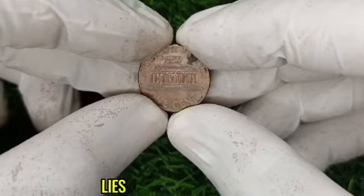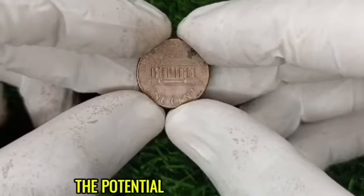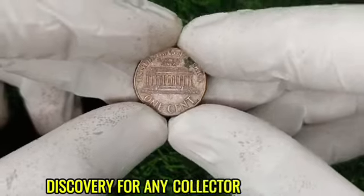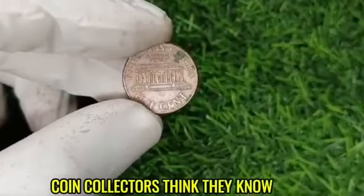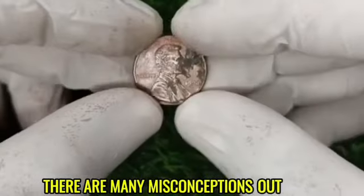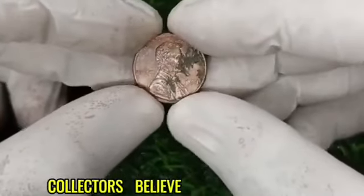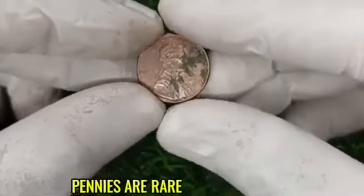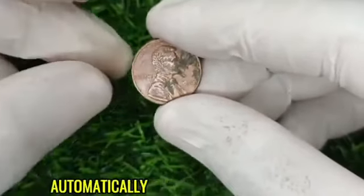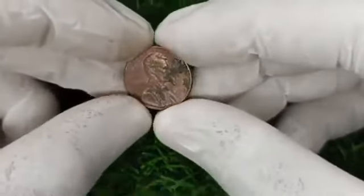Its significance lies in its rarity and the potential to be worth a small fortune, making it a thrilling discovery for any collector. Many coin collectors think they know what makes a rare penny, but the truth is there are many misconceptions out there. For instance, some collectors believe that all wheat pennies are rare, but that's not necessarily true. Others think that any penny with error is automatically valuable, which isn't always the case.